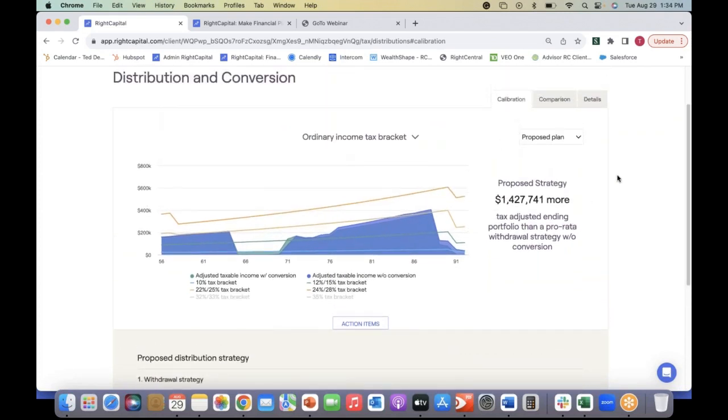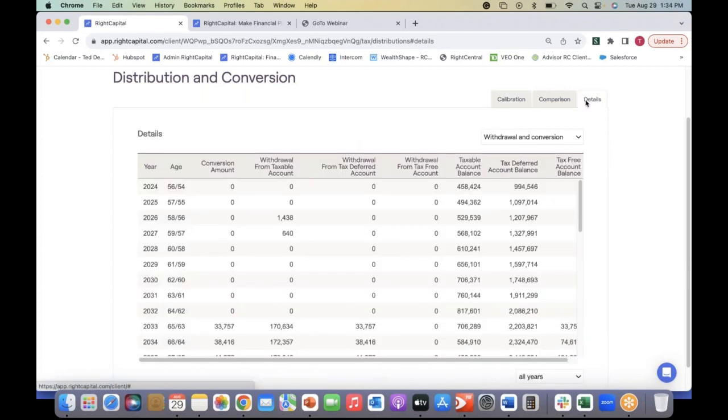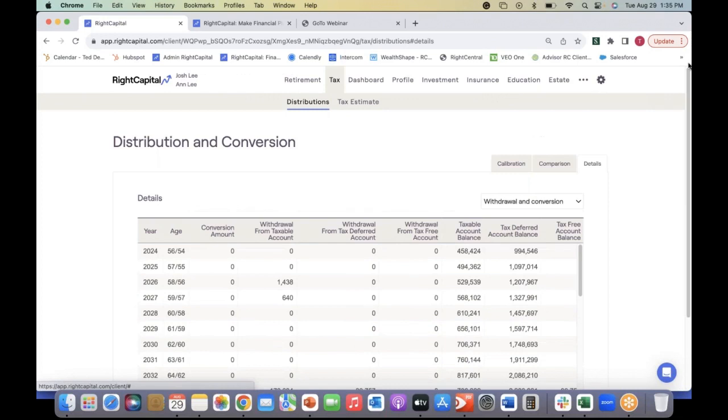And in this case, we can see, again, another positive effect for them. Now we're up to over 1.4 million in savings by layering on the Roth conversions on top of that distribution strategy. So really helping them not only get the right timing, but take other tax advantage savings and seeing if it makes sense, because it doesn't always. Now, once you get to that detail, you can actually see the underlying details where we'll show you how much we're converting and then how much and when it's drawing down from the different tax buckets. So laying out that tax efficient strategy right there for you.